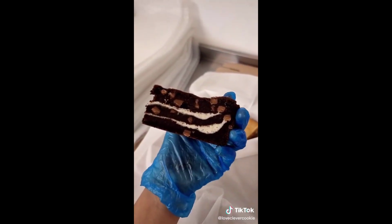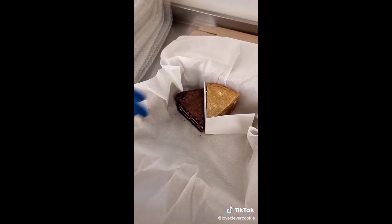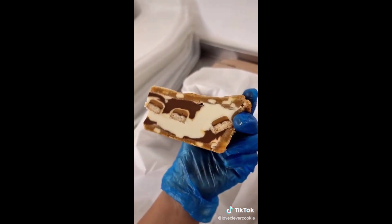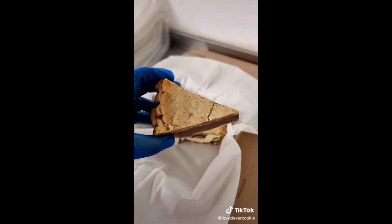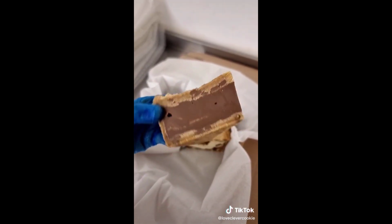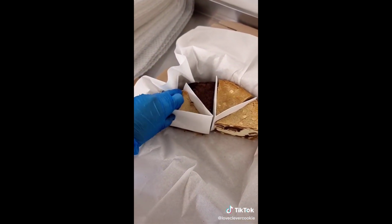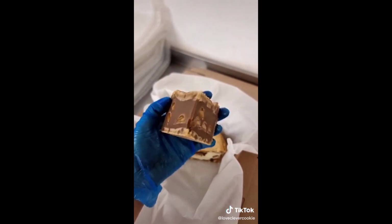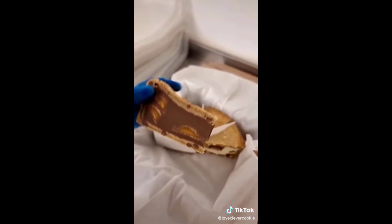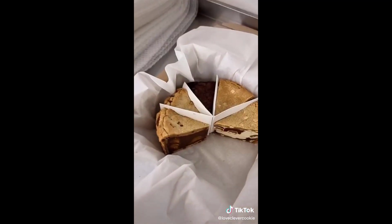This one is double chocolate layered cookies and cream. This one is white caramel Twix. It's got the white chocolate and caramel filling marbled in there to perfection. Next up we have Terry's chocolate orange, and the filling is also chocolate orange flavoured. Next up we have Cadbury caramel. Look at all that Cadbury caramel. God, I just want to bite it right now.